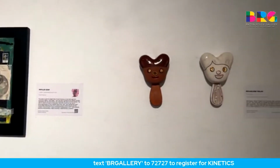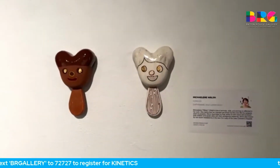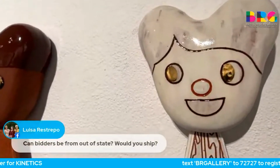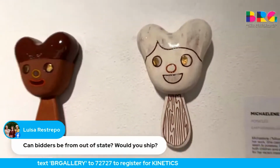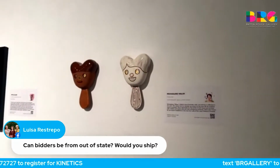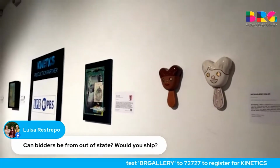And one of the favorites from Kinetics last year, Michaeline Walsh with Popsicles. Just a little detail here, these gold eyes. Yeah, and that's something we should mention for a lot of these works. There's detail that you just simply won't get with the video feed here tonight, from finishing to different glazes. So please come by the gallery and check it out before the 18th.